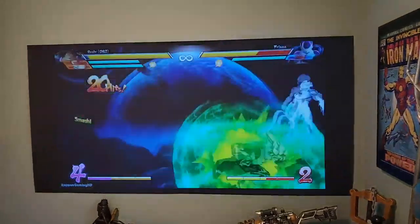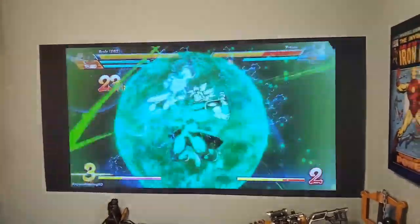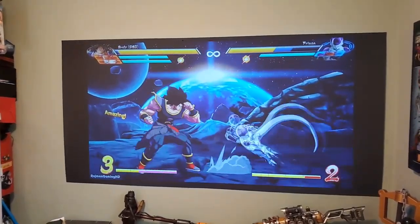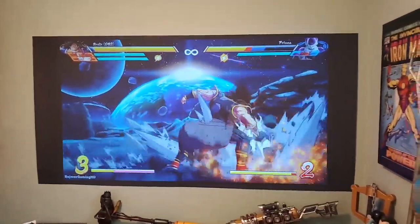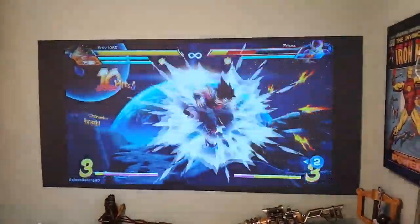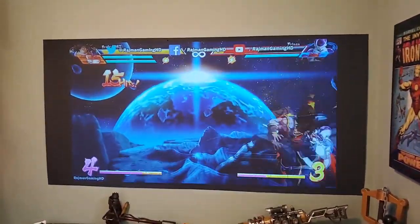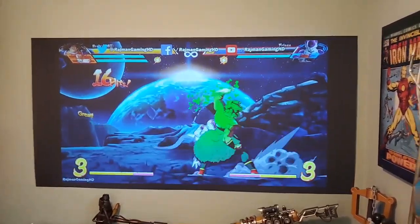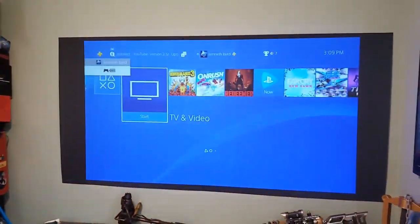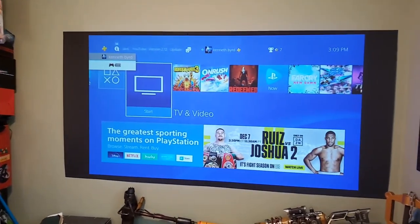I'd say this is the perfect gaming screen. Wallpaper screens are fantastic for gaming. There's no assembly, working with tools, none of that. Just take it out of the box, connect it to your wall, and you're done. That's it. Start gaming. Running off the PS4, looking amazing. Look at this.